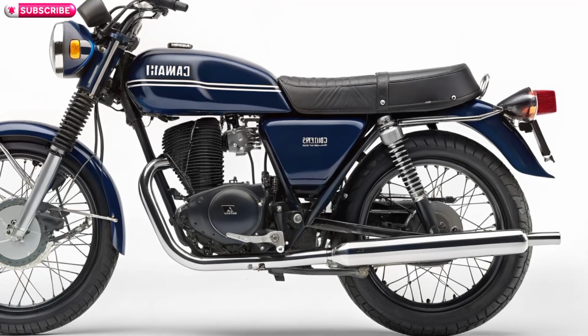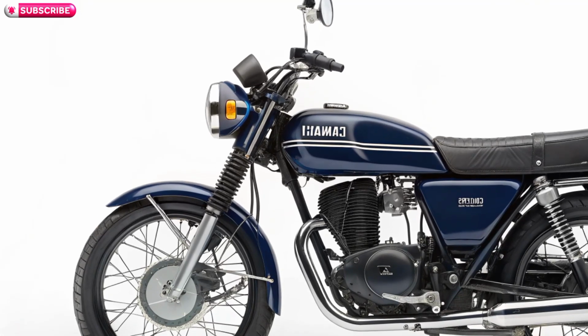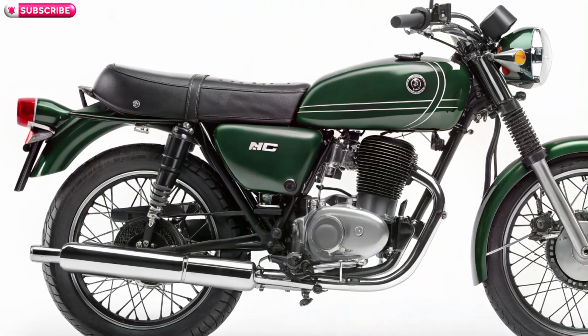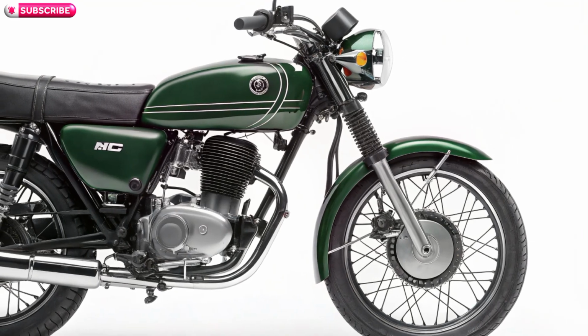However, Yamaha has added modern touches: LED lighting, digital instrumentation with analog-style dials, and alloy wheels that blend old-school charm with current-day functionality. It's the perfect fusion of classic and contemporary. Engine: modern performance with RX DNA.